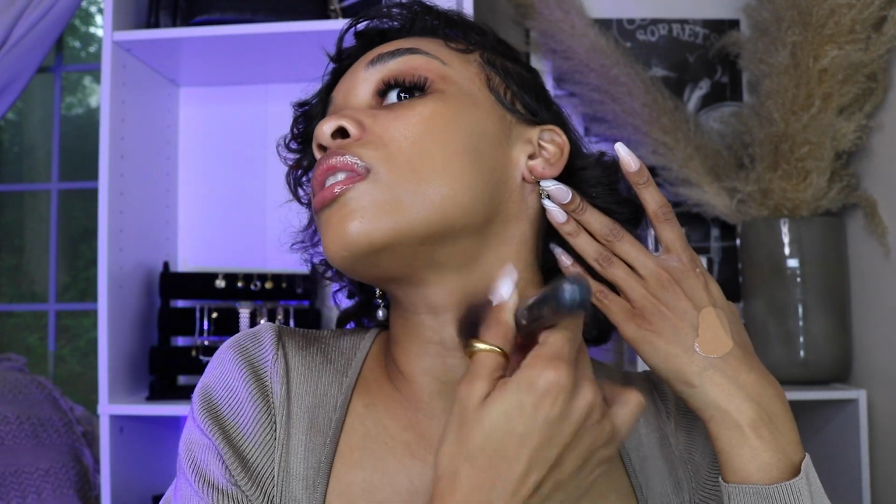But okay, wait. I'm sorry, it's just one thing about this foundation I absolutely love: how it actually applies on the skin. Hello, this looks really good. For me to have hyperpigmentation and vitiligo, this is insane. And I've never had a foundation that literally matched me. I'm sorry, I'm literally stabbing myself in the throat with the brush, but I've never had a foundation that matched my skin so perfectly.